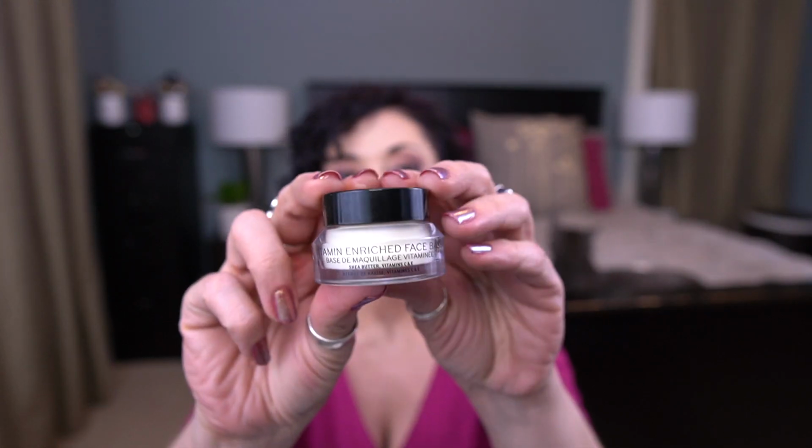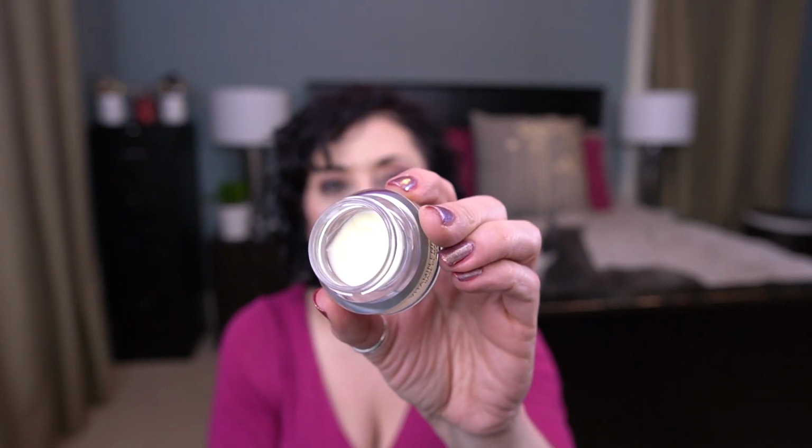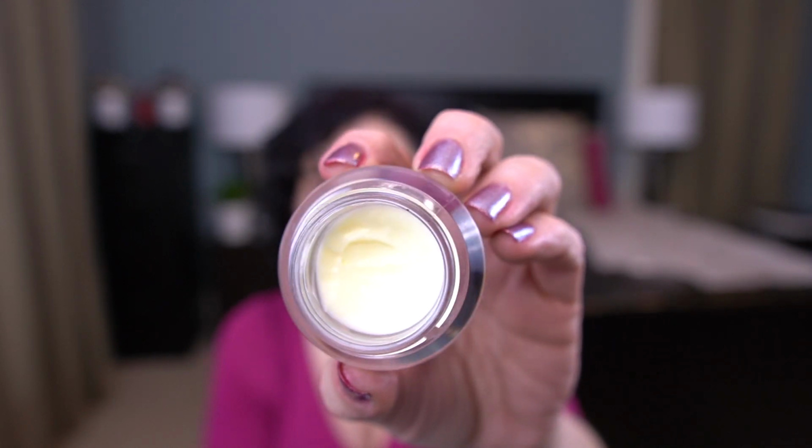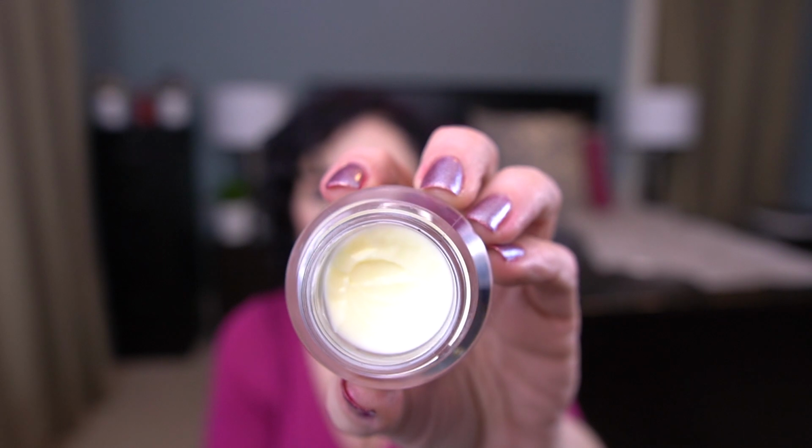The next item is the Bobbi Brown Vitamin Enriched Face Base. And this is just a little mini of this. And I'm making pretty decent progress on this. So I don't know if you guys can see. I'm starting to definitely dig in there. Yeah, I really do like this a lot. You don't have to use very much of it. I put this on before I actually use one of those other two primers as really kind of a moisturizing base before I put on a primer. And I really do like that a lot.